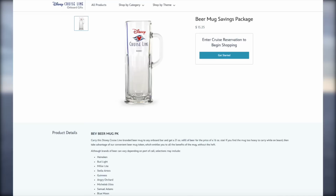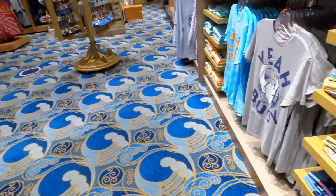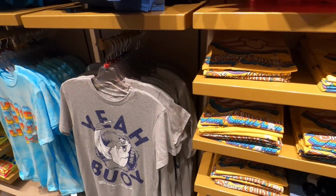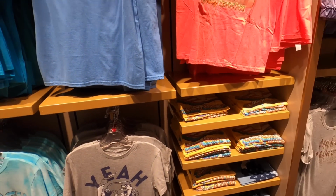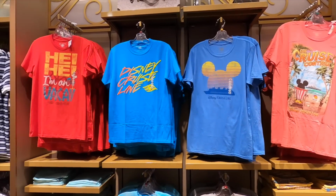It's $15.25, and its purpose is twofold. One, it's a souvenir, which is cool, but also with this mug, you get a 21-ounce refill of beer for the price of a 16-ounce. So that's kind of popular.